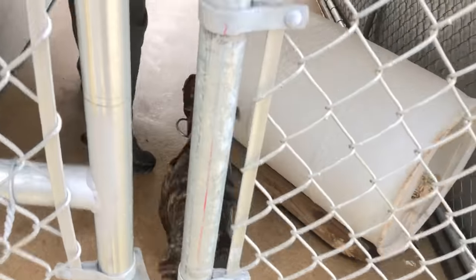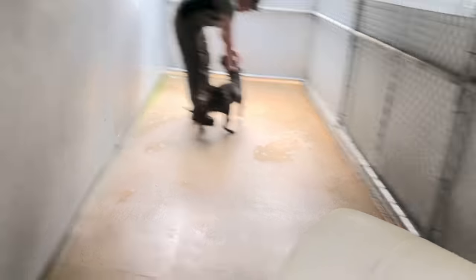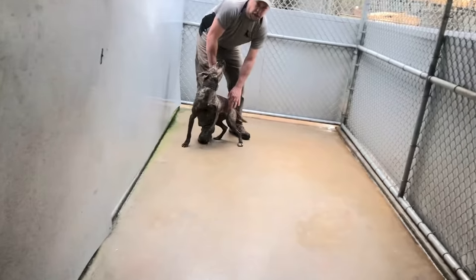You want me to come in? Yeah, come on. Or you can just stand there and open the door. Come on, Komodo. He's on it. Come on, go.